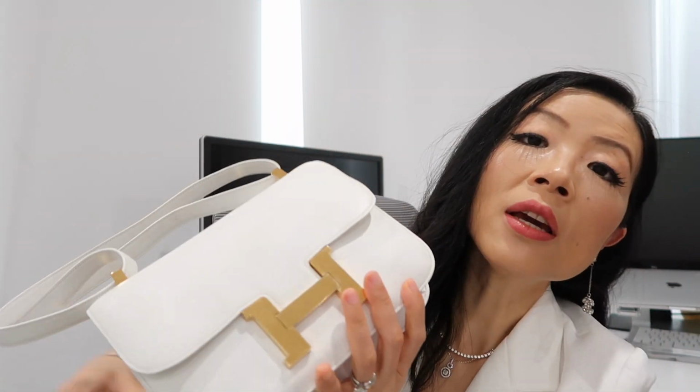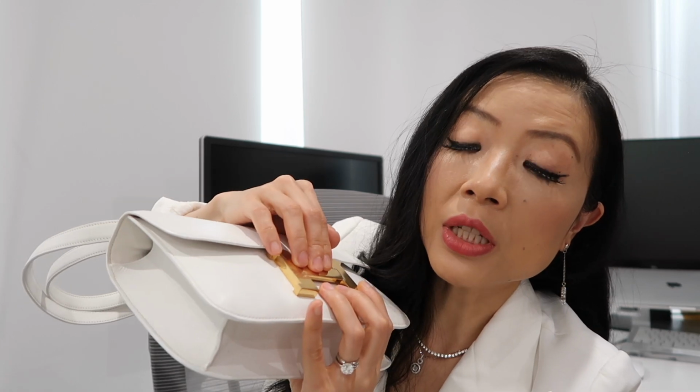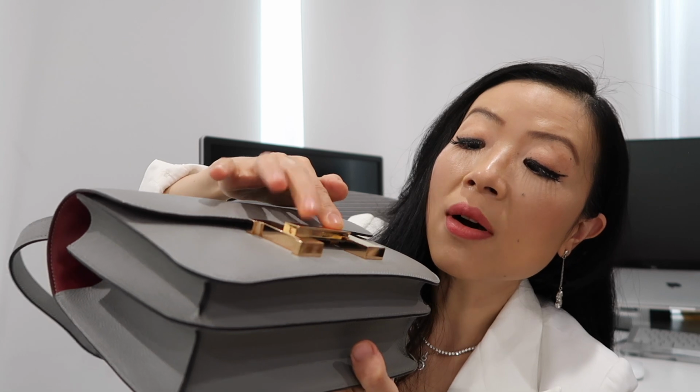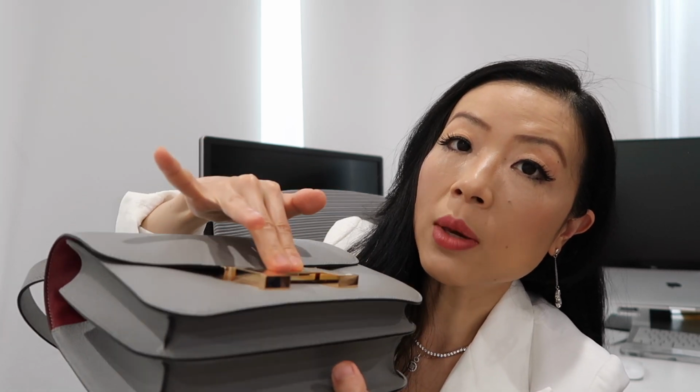And another difference is that the H buckle opening feels a little different. The H buckle in the Constance 23 is really tighter when you press it down. The new Constance 24, it's not as tight when you press it down, and you can feel the spring part. I don't know if it's because each individual bag feels different on the H closure. If you have a Vintage Constance 23, let me know if your closure feels tighter than the new Constance.